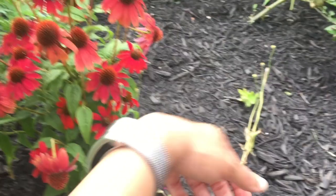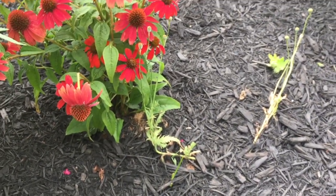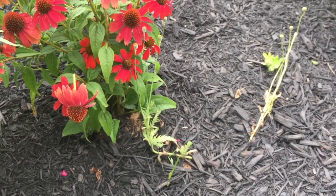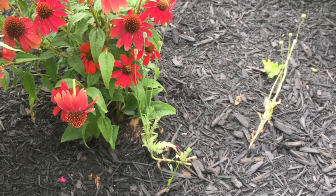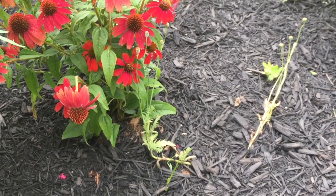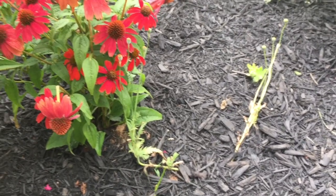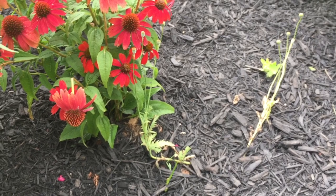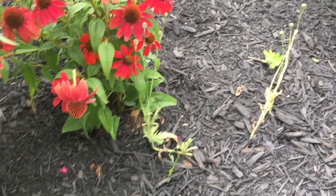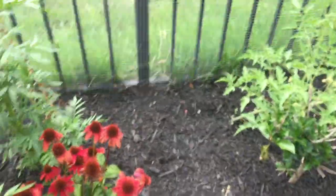I've sowed quite a bit of poppies this year, but only this one took off. And it has very light pink, almost baby pink blooms. The blooms were small, maybe an inch in diameter, but I was so happy to have at least one bloom from all those poppy seed packets. I think I had sown 4 and I got 2 plants out of it. So it's okay, something's better than nothing, you know.